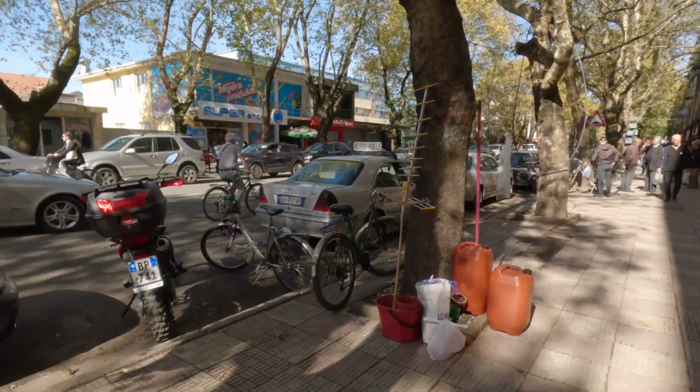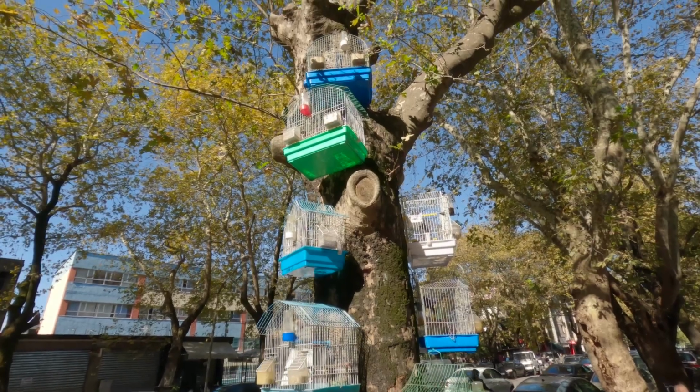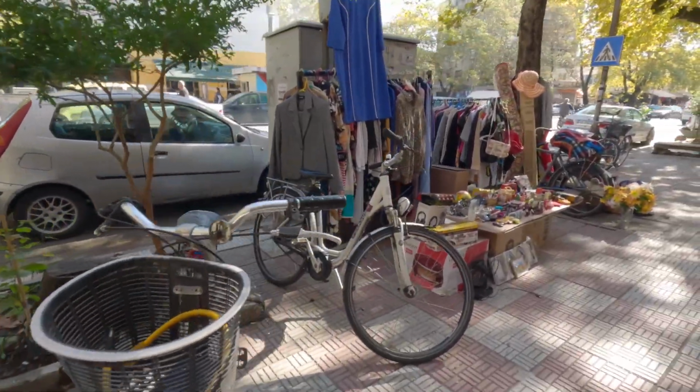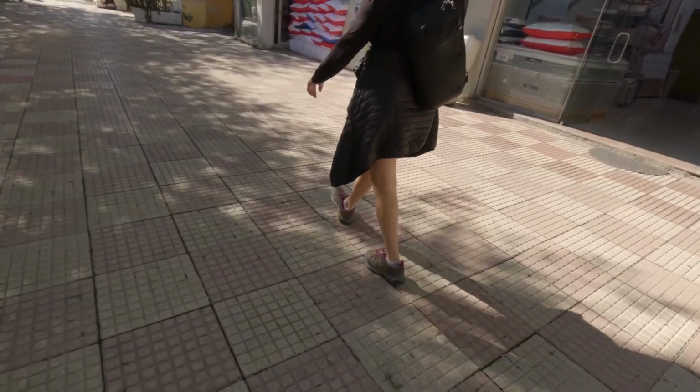Now we're on the hunt to try and find the stadium. Here's something you don't see all the time: bird cages and trees. So we really stick out like a sore thumb here. I'm walking around with a camera talking to it, and Sarah is the only person I've seen wearing shorts. What I find interesting here is that there's all these bicycles, and for the most part they're not locked up. People just leave them wherever. The other thing you notice is people leave their shopping on their bikes and nobody seems to steal anything. I don't think this is a very high crime city.